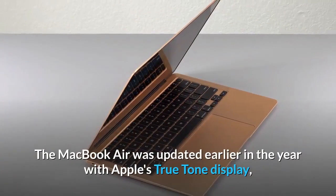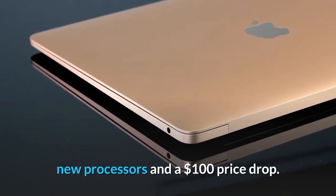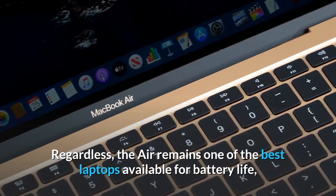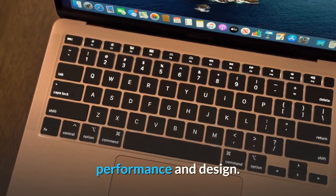The MacBook Air was updated earlier in the year with Apple's True Tone display, new processors and a $100 price drop. Regardless, the Air remains one of the best laptops available for battery life, performance and design.